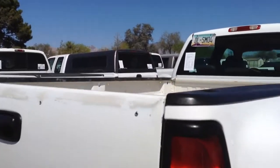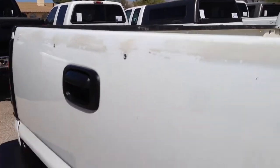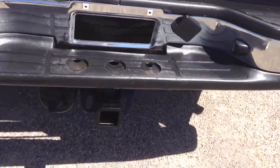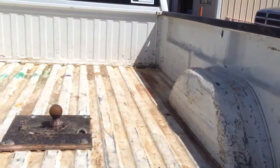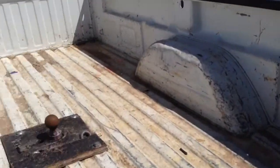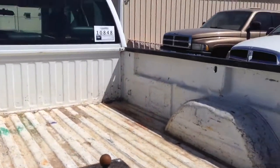Someone took or stole or did something with the little cap that goes on top of the tailgate there. You have a tow package. You do have a spare, although it's not a new spare, it is a spare. You do have a hitch in the bed, and that does roll down into the bed if you need it to go flat.